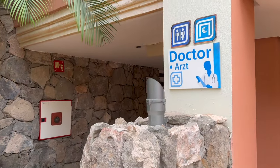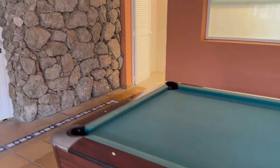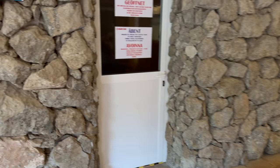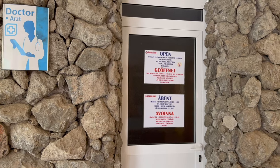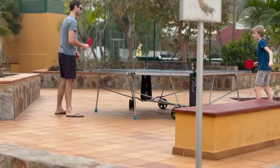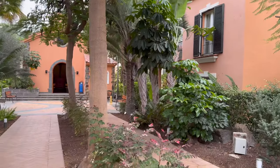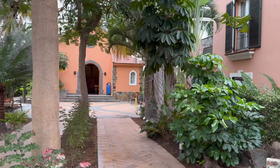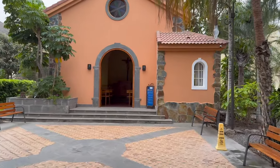And the hotel has its own doctor, which at the moment is currently open for about half an hour every day during weekdays. But you can also contact the doctor if you want to make an appointment outside of those hours. They have an area where if you want to play chess, they have a real life chess board. You can play table tennis, and the hotel also has its own church. So this is the church.